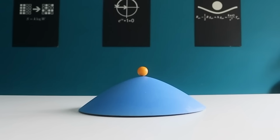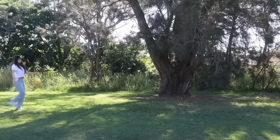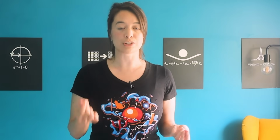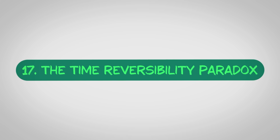But according to the equations that describe this scenario, we can derive a solution where the ball moves off the dome completely spontaneously, without a cause. This strange scenario is known as Norton's dome, and it challenges determinism, the idea that if we know the exact conditions of something in the present, we can predict its exact conditions in the future. This idea is at the heart of classical physics, so it's interesting that there's such a simple example that seems to defy it.